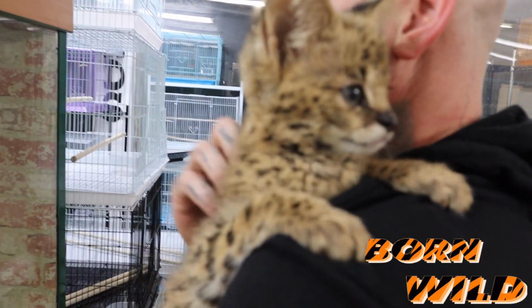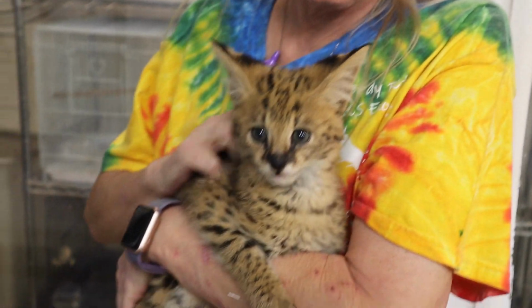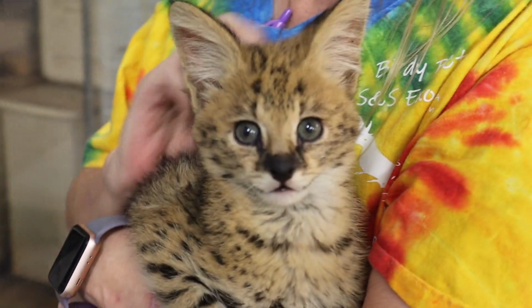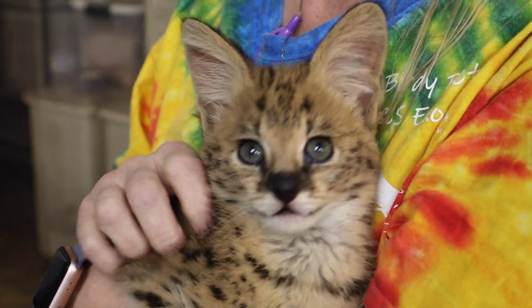Now, the African Serval is an extremely unique looking animal, almost looking like a smaller version of a cheetah. And if you do look at their ears, which you can't miss, they are big. Those ears can pick up anything and everything. They work like NASA satellites, which is pretty amazing. They actually use their ears more than they use their eyes.